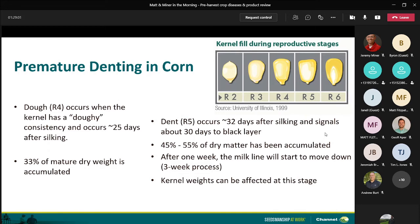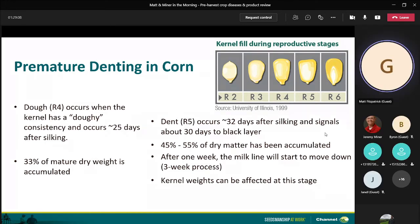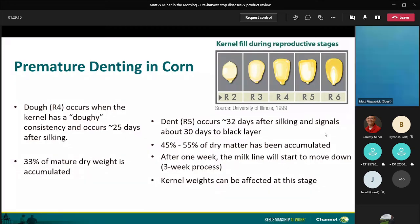I mean, if I had to guess, Jeremy, just the way my brain works, it tells me for those 200 GDUs, maybe 10%. That's just a guess. I don't know that there's any way to know that until after the season. But my question is whether or not this dent period can be extended.